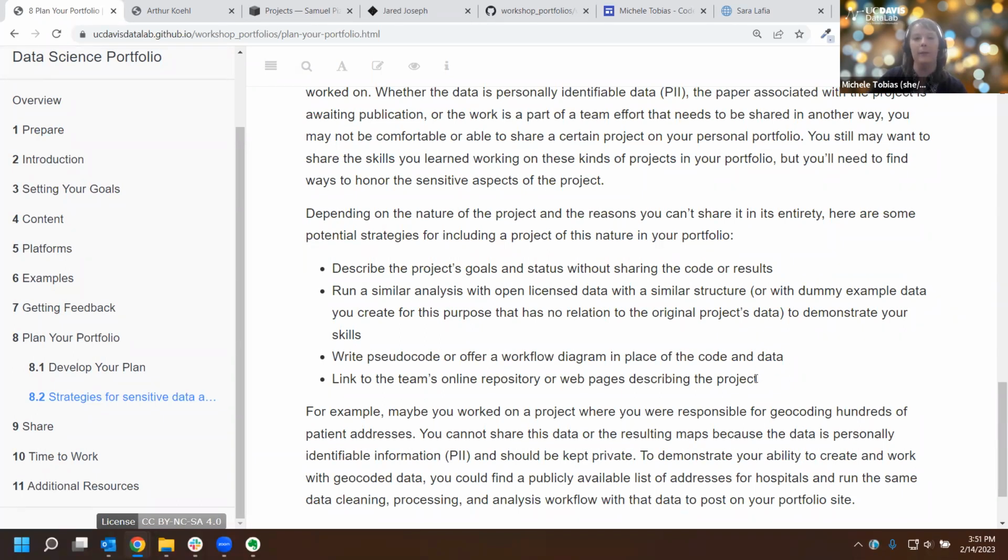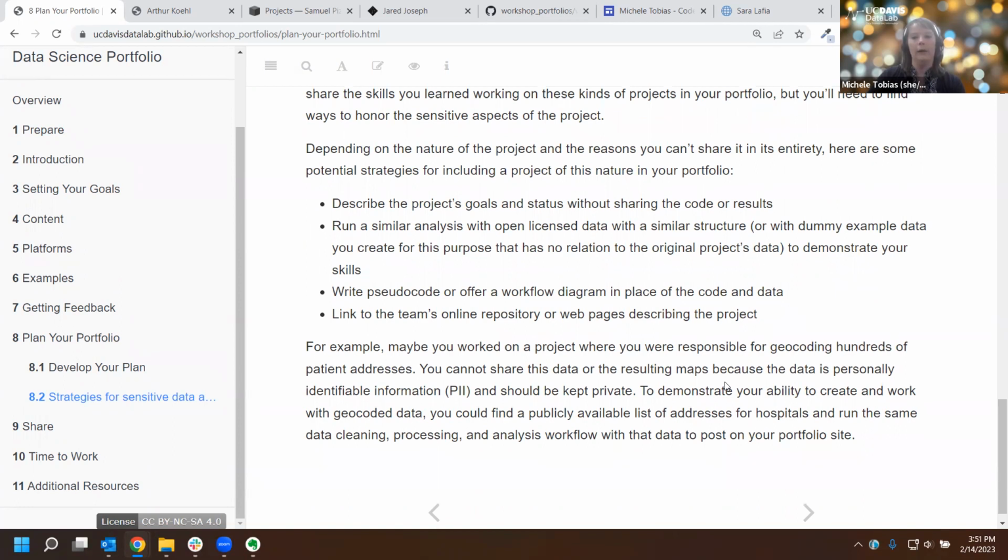Also, sometimes you might not be comfortable with claiming a project as your own and putting it on your personal site with a lot of details, but you may be able to link to some publicly available websites or a repository that already exists, where the team has decided to put out a certain amount of information. So those are some situations you might work with. I have an example in this paragraph here about a situation where you have personally identifiable information you're working with. This happens in my world a lot where I get address data that I can't share.